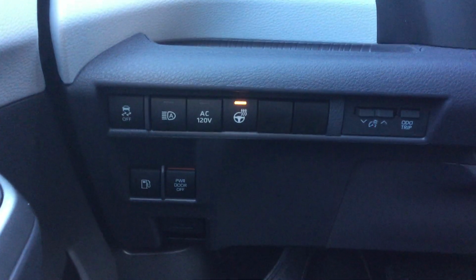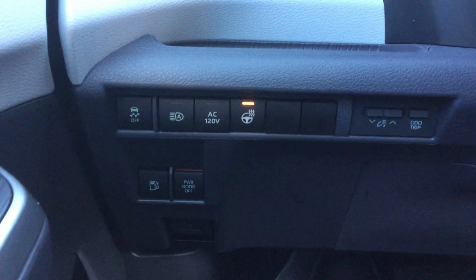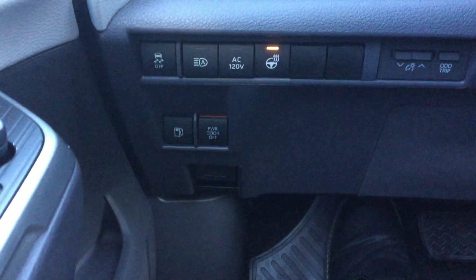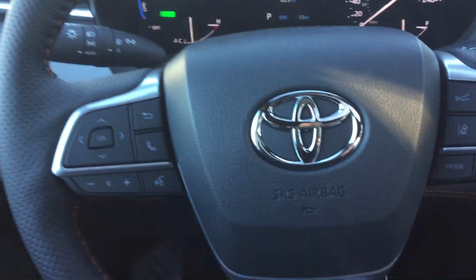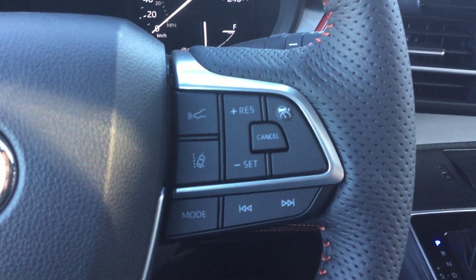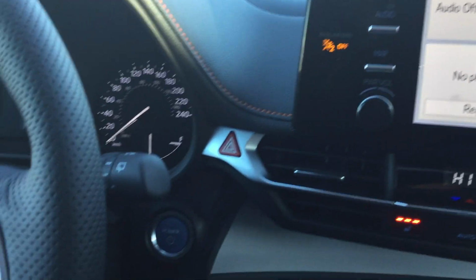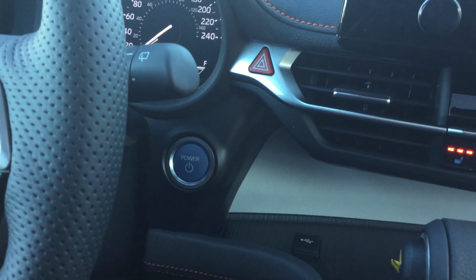We've got the heated steering wheel, the 120 volt power supplies that are on the vehicle, the auto high beams, traction control, the power doors in the back if you want them to turn off or on, and then the fuel cap release there in the back. And of course we do have the audio and Bluetooth via the steering wheel, along with the cruise control settings and a couple of the Toyota Safety Sense. So this is also a keyless start, so you have the push start there, just have to press on the brake and push the power button.